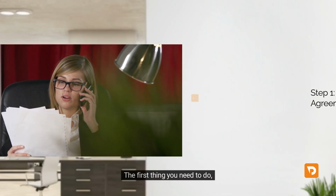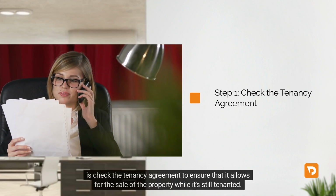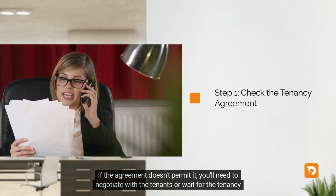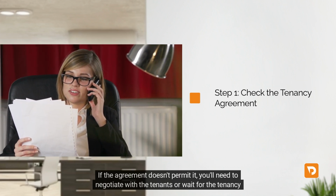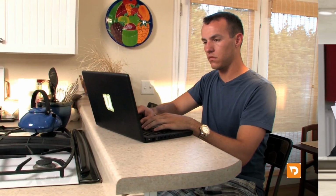The first thing you need to do is check the tenancy agreement to ensure that it allows for the sale of the property while it's still tenanted. If the agreement doesn't permit it, you'll need to negotiate with the tenants or wait for the tenancy to end before selling the property.